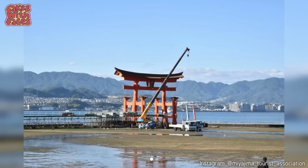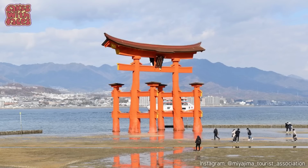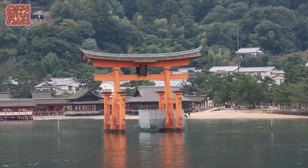But for the last few years, since summer 2019, they've been doing renovations on the gate. So the centerpiece of Miyajima has been covered in scaffolding, and for a while it was completely covered by a tent. But the good news is, in December, they completely removed all the scaffolding. The renovations are now complete, so you can get the beautiful view of Miyajima once again.